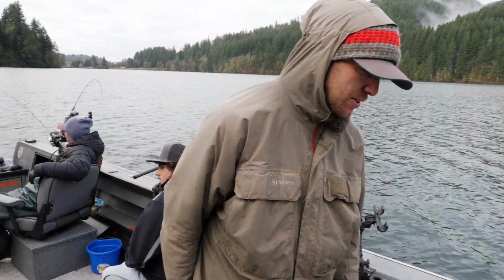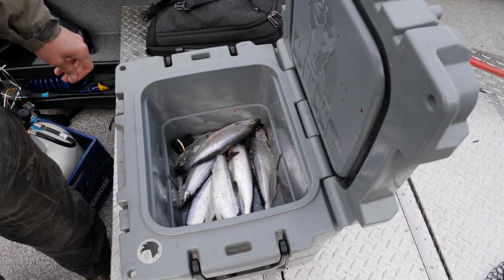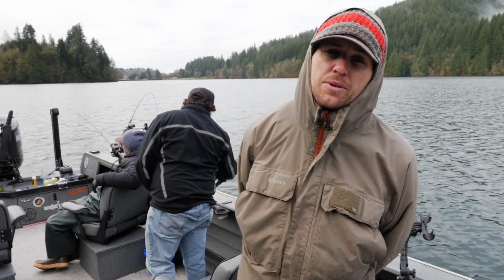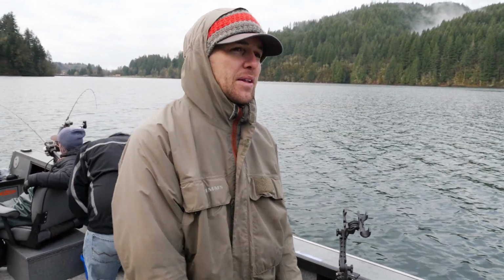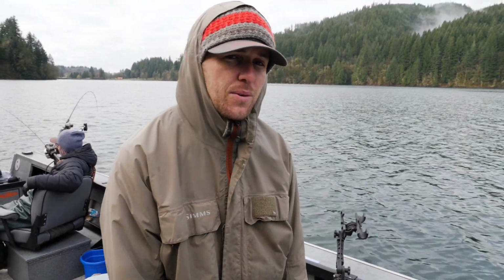Got a nice little box of kokanee going though. Not bad for a little work. Some nice big fat ones. Long way to go. But what else are you going to do when the steelhead rivers are blown out today? We had a huge rain yesterday. Everything jacked way up, everything mudded out bad. So we canceled the steelhead trip and figured we'd see what's going on up here.